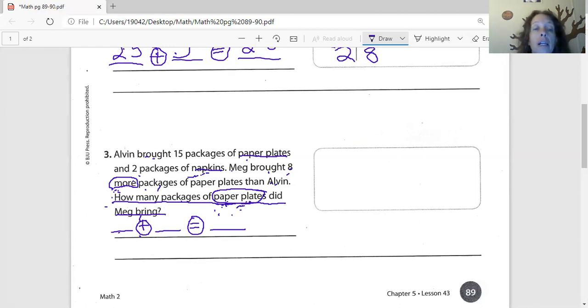So your figure on, they just want paper plate. So Alvin brought 15 paper plates, and Meg brought 8 more paper plates than Alvin. So 15 plus 8. That's it. Let's see. Alvin brought 15 packages of paper plates. Meg brought 8 more. That's exactly right, Hunter. Take that up, make a vertical problem for us on the board. You want to do that for us, Hunter? Yeah. Go on up and show us how it's done.